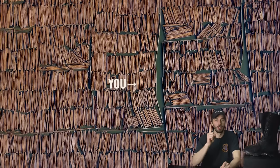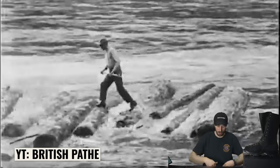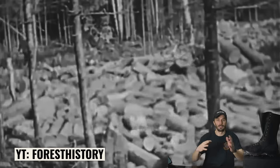So now imagine a river literally full of logs, and you're standing on one log helping guide them through, and if you slip, it's not that you just fall in the water, because you fall between two logs, and as you fall into the water, those logs close up around you because the whole river's packed with them. So you're under the water in 5-pound boots with thousands of logs covering you. There's just no escape. And that's why it's one of the most dangerous jobs of all time.